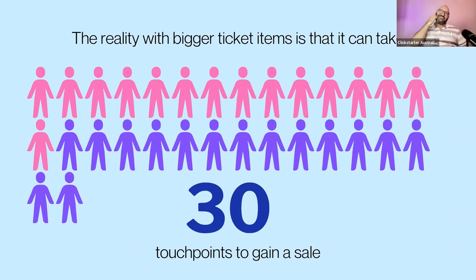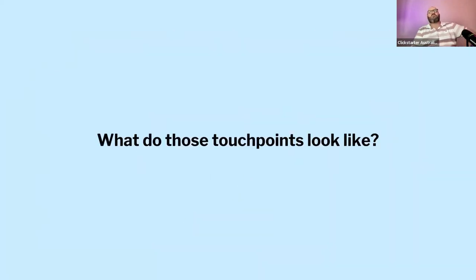And often, you know, they get really close to a sale and you think you've got them across the line, and, oh, they don't quite get there. And you need to do some more touch points with them. And those touch points can take place on lots and lots of different media. It doesn't happen in just one place.